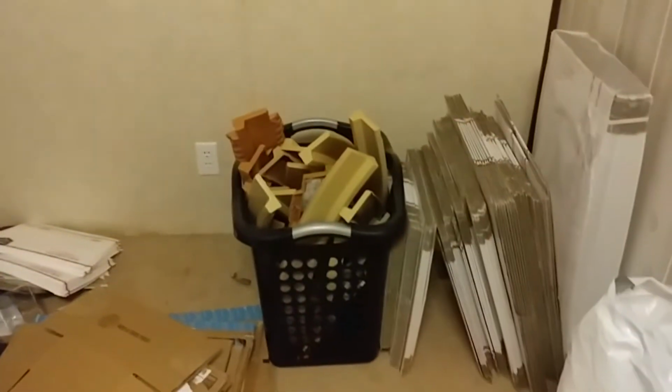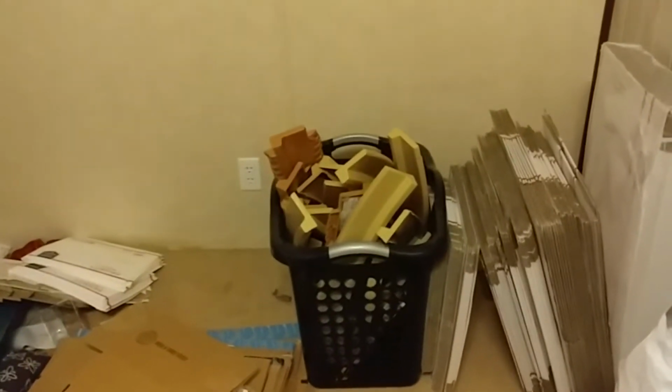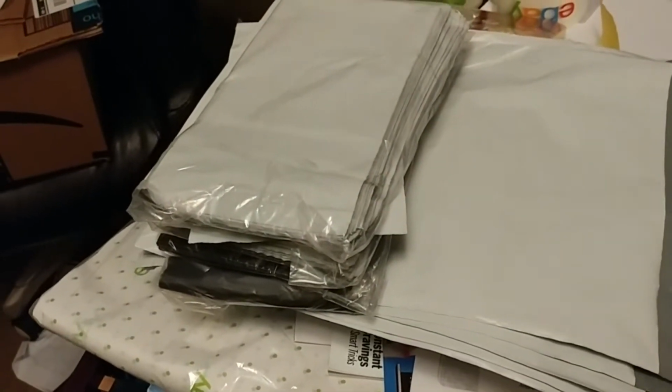So I got those stacked back up. I still have these to add to that pile. And then I need to go through the rest of this stuff. But this is what I got accomplished so far. And I found some of Xander's tracks lying around, so I put them there. Picked up some of my poly envelopes that were just kind of stacked everywhere and have them stacked up here now. So I'm getting them flattened back out and in order.